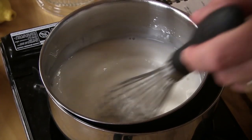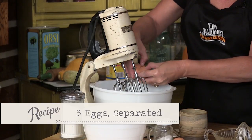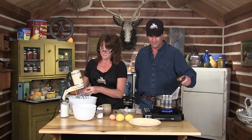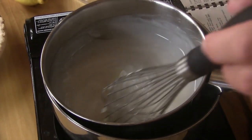Now while you're letting that thicken, I'm gonna start the next process. I need 3 egg yolks, but I'm gonna save the whites for my meringue. Okay. How do you like our mixer we found? We found that in Shelbyville. It still has the paperwork with it. Now you'll notice our mixer there has 3 beaters on it. I've never seen 3 beaters. I love that. Yeah, this is getting really thick all of a sudden. That's what you want. Yep, that's exactly what we want.